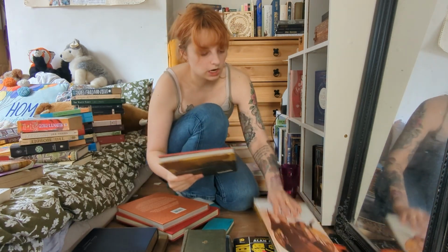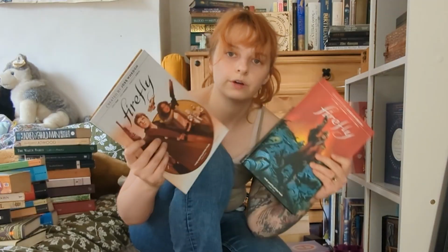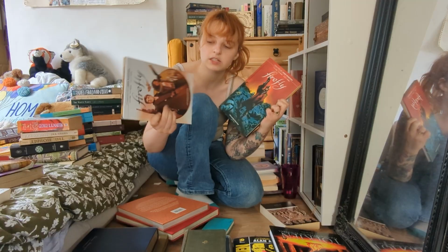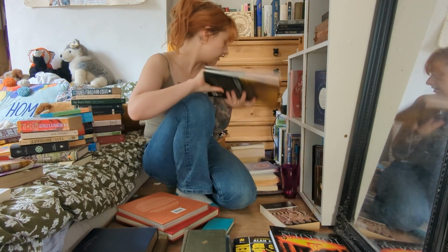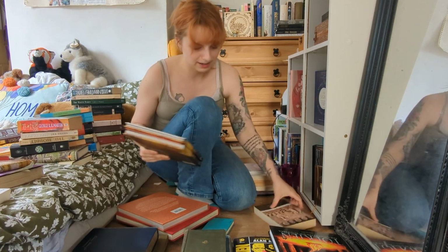Oh, graphic novels. Yes. My Firefly graphic novels. Firefly was the best TV show that has ever existed, and it was cancelled too soon. These are all I have left to remember them by. I need to get the rest of them. These are staying, absolutely. God, I need to make more piles.